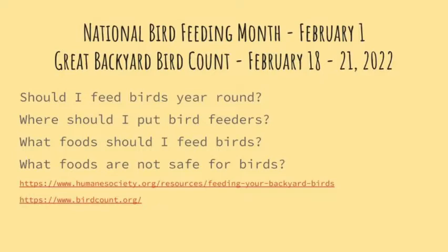Now, we are going to answer a few questions about birds. So our first question is, should I feed birds year-round? It's not necessary to feed birds year-round, but you can do it if you want to. Bird feeding, though, is most helpful at times when birds need the most energy, such as during temperature extremes, migration, and in late winter or early spring when natural seed sources are depleted.